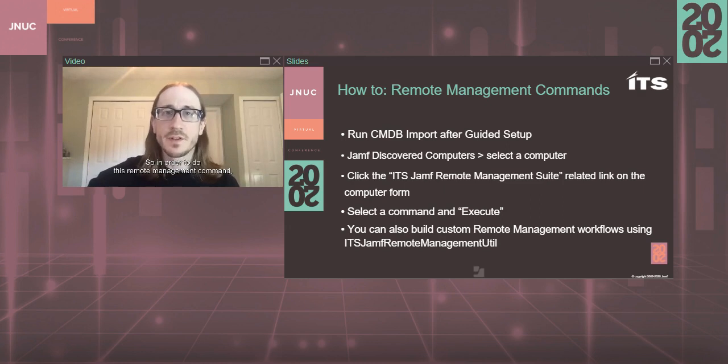So in order to do this remote management command, we basically just need to have run the main hardware CMDB import, which we did in our first demo. And then we can navigate to a Jamf discovered computer, select a computer, and then click the ITS Jamf remote management suite related link on a computer form, execute, or we can access it via scripting. So I'm going to show you the former. I'm going to show you how to do it through the UI.